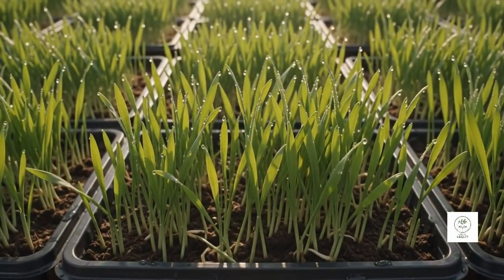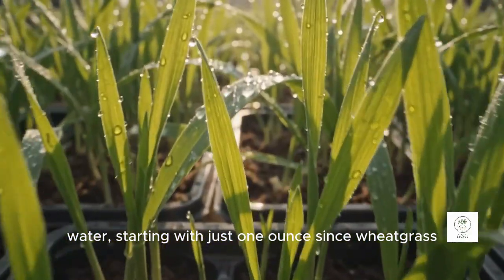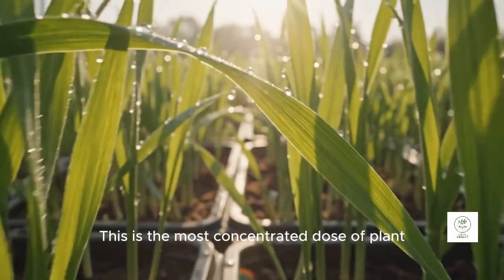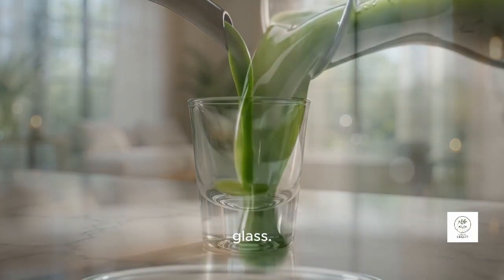Here is the practice. 1 to 2 ounces daily, chased with lemon water, starting with just 1 ounce since wheatgrass is genuinely intense. This is the most concentrated dose of plant medicine you can fit into a single shot glass.